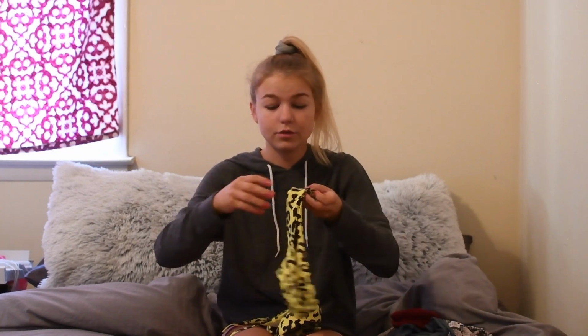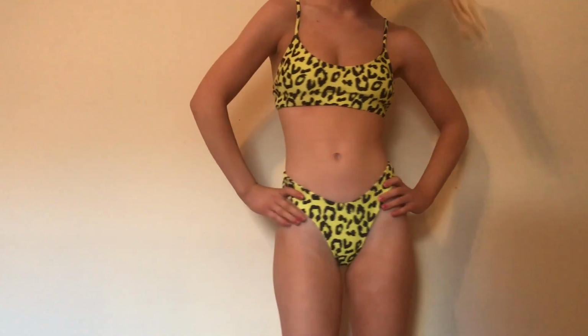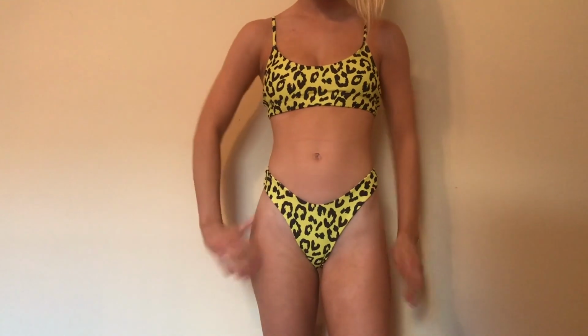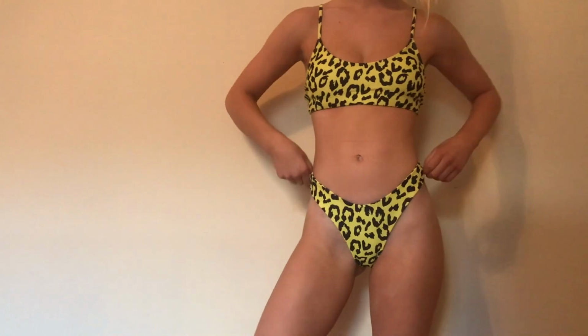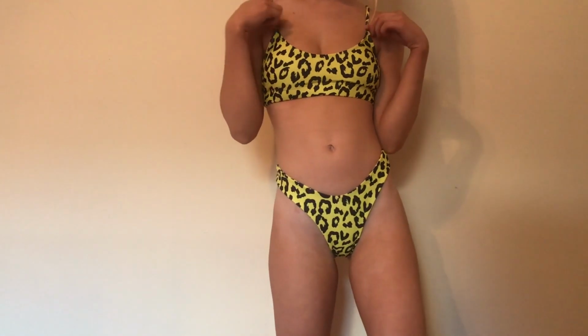The bottoms, when I ordered them, they were also really big, similar to the red ones that I showed before. But I actually went ahead and sewed them about 2 inches tighter around the hips, and now they fit. Super cute. I love it. I'm so excited to wear it, and I'm so excited because they go higher up on your hips, and I think that look is super cute and super flattering. So I'm so excited to wear this.